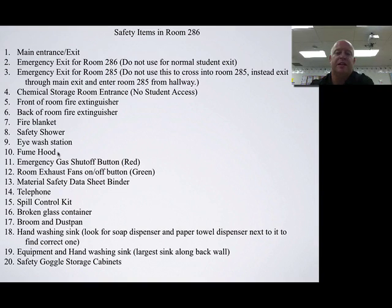It also provides a safety shield for experiments that have a potential of explosion, where we can do it inside there, and the safety shield will protect us from that. There is an emergency gas shut-off button in the front of the room as you exit the main exit or entrance. This button is red, and if you push it, it kills the gas to everything in the room. So we use that if we have to turn the gas off quickly.